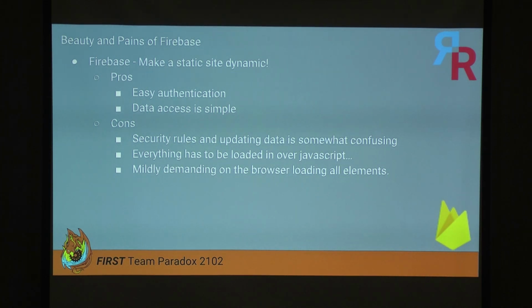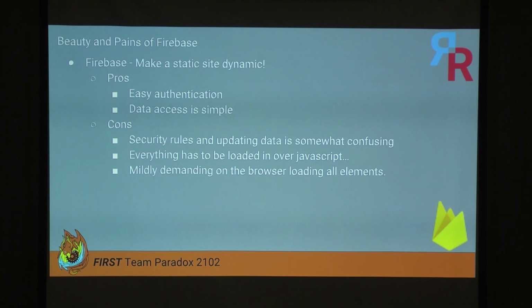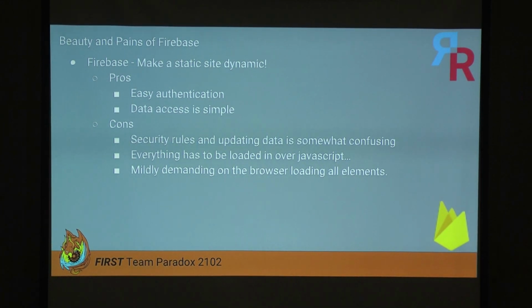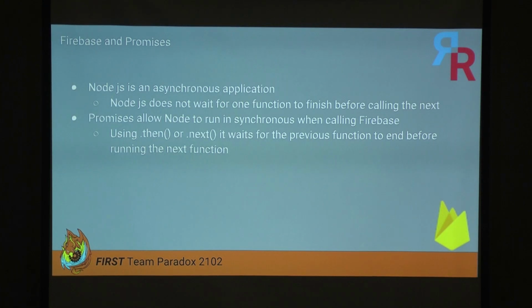That's a part of Firebase. It's kind of hard to understand what rules one page has versus another. Everything has to be loaded in over JavaScript, which again causes issues with asynchronicity, but we found an easy solution on one of the next slides. It's also mildly demanding on the browser. Currently, every time someone makes an update on one device, it's constantly updating on yours.